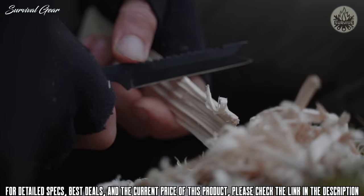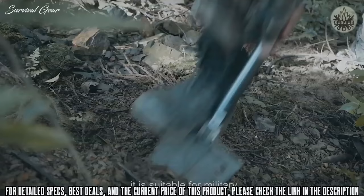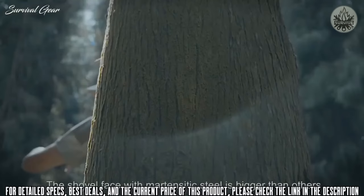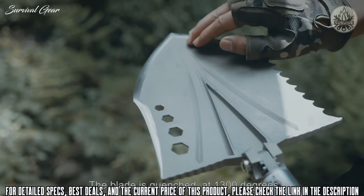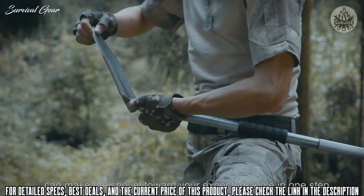The Zune 2 Cutlass Multifunctional Shovel is made under 20 procedures, and the shovel face adopts a precise foundry technology. It is suitable for military, field survival, and rescue. The shovel face with magnetic steel is bigger than others. The blade is quenched at 1,300 degrees. It can easily cut wire without a scratch. The independently developed 6-position shifter keys can set the shovel toward your expected angle in one step.